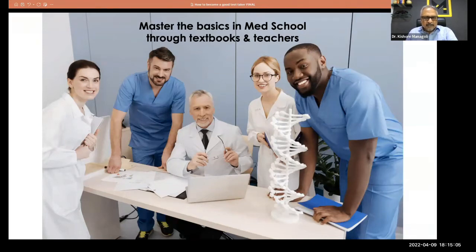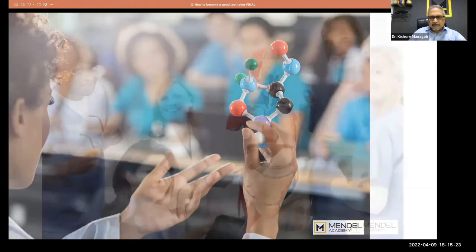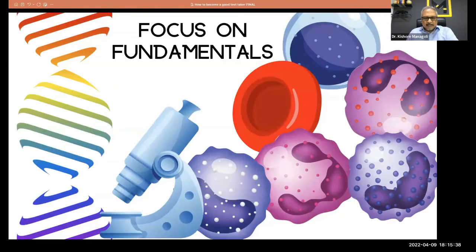Don't be in a hurry to jump to USMLE resources right away, because it's very important to get the fundamentals right at the initial stages, and that will happen only in med school, because you will be getting access to these kind of anatomical models and cadavers and so many other things. So the best place for you to consolidate your basics in first year is medical school, where you should consolidate your fundamentals.